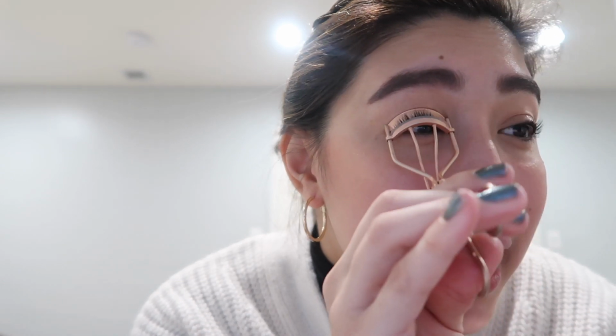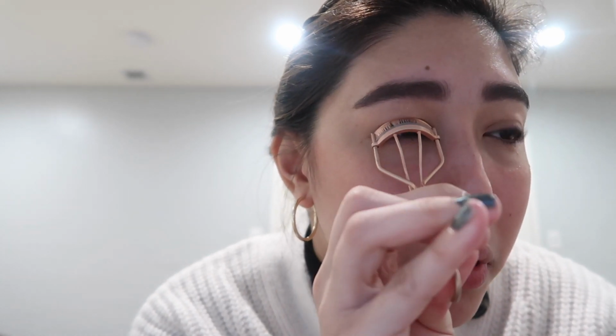Yan. Just a simple look. It's technically kind of a no makeup makeup look if you think about it. Kasi it's barely there. Diba? Okay, so next is lipstick. So, asan na yung lipstick ko? So, for today, I'm going to use... Ano magagamit ko today? Ito lang. Medyo pinkish ang look natin today.